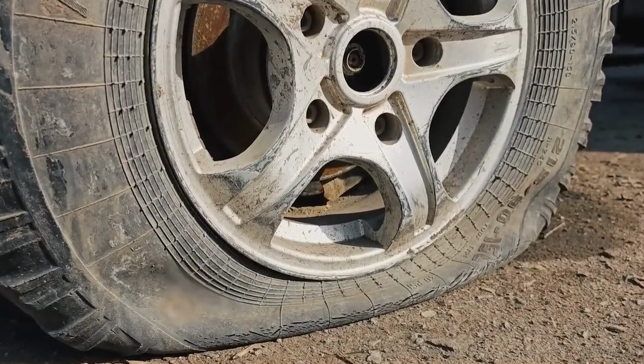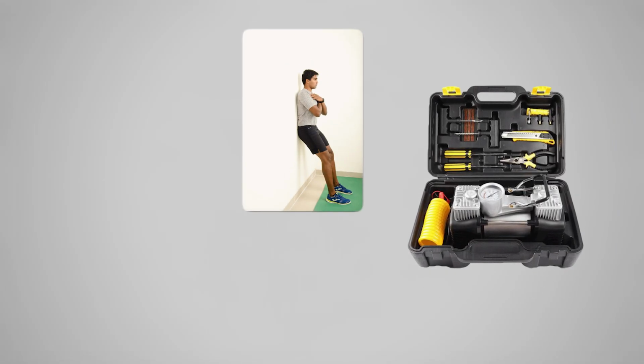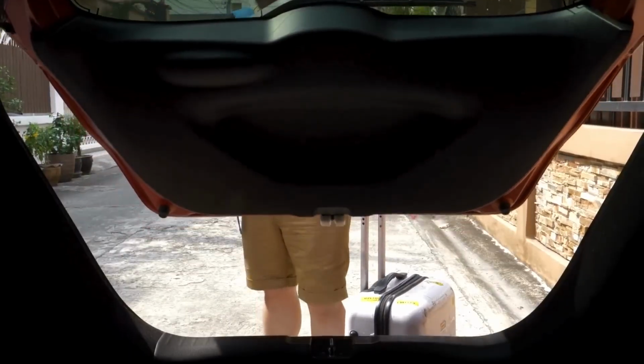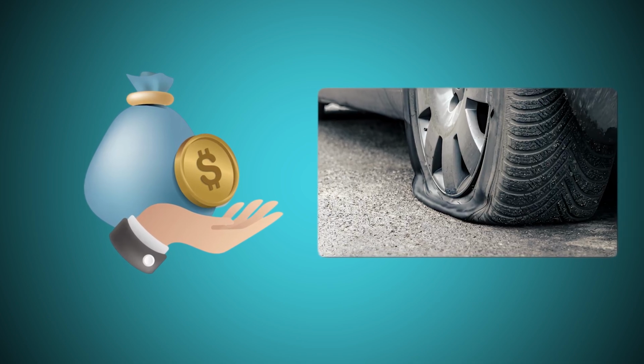Because when your tire blows out on the highway, that little kit won't do squat for a sidewall tear or anything worse than a nail hole. A simple puncture that used to cost $50 to patch now hits you for hundreds. This isn't about convenience or innovation. It's about saving the manufacturer money while sticking you with the real cost when things go wrong.